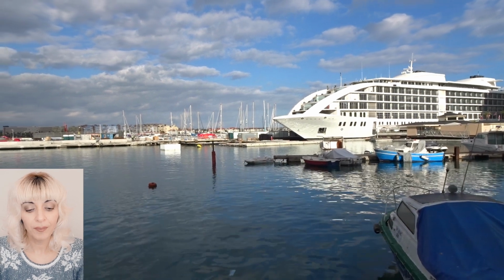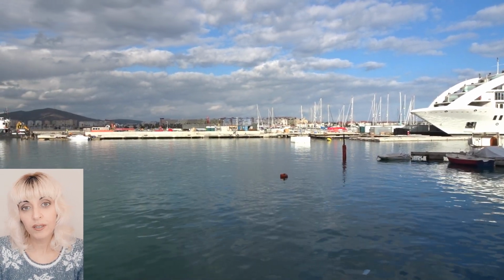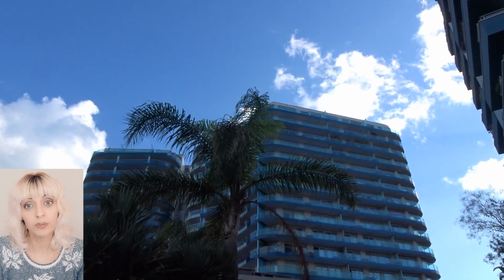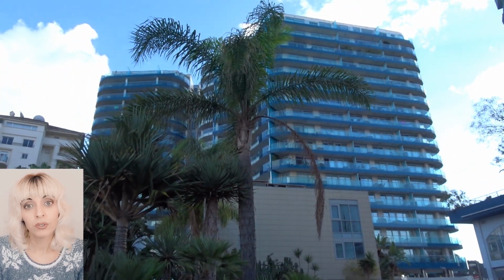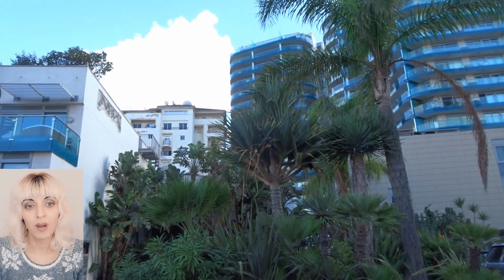Okay, and how much is it to rent? If you check, you will notice it starts from £800 per month for a studio. I think it's very expensive, for such a small studio at such an amount.